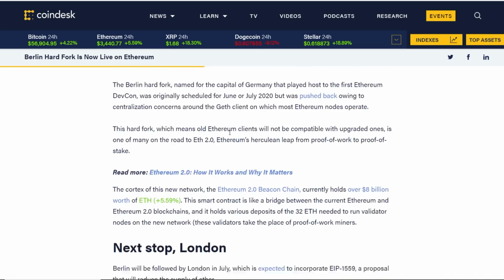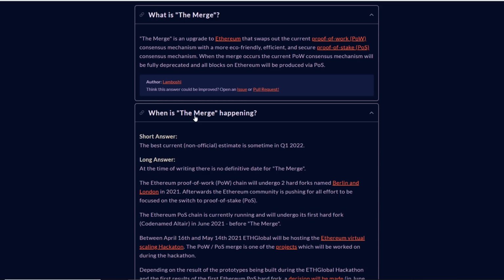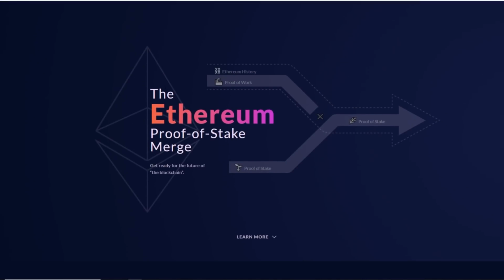That's when they're going to implement EIP 1559, and after EIP 1559 there has been a huge talk about the merge, which is essentially supposed to turn off proof of work. There have been some rumblings of people saying it's supposed to come in the Shanghai hard fork, maybe at the end of this year. But now, according to ethmerge.com, an aggregator website that talks about Ethereum proof of stake and the merge.